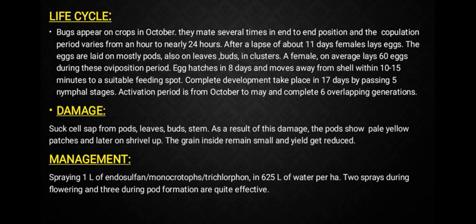Eggs hatch in 8 days and the nymphs move away from the shell within 10 to 15 minutes to suitable feeding spots. Complete development takes place in 17 days by passing through 5 nymphal stages. The activity period is from October to May, with 6 overlapping generations. Damage: they suck cell sap from pods, leaves, buds, and stem, and as a result the pods show pale yellow patches and later shrivel up. The grain inside remains small and yield is reduced.